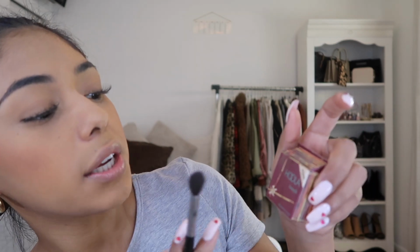And then to contour my nose, I use the Hoola Benefit. It's a mini that I've had for years that my best friend gave me. I still use it, so it comes in very handy.